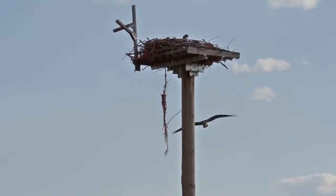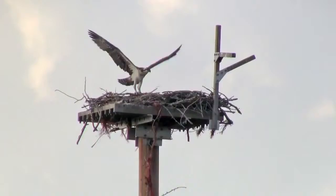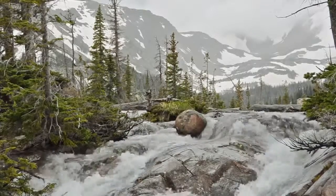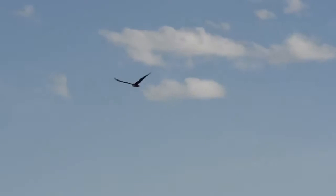A pair of osprey nests near the wetland, just back from wintering in South America. A short flight from here, the Cache la Poudre River gushes out of the Rockies full of trout. They make fishing trips up and down the river throughout the day.